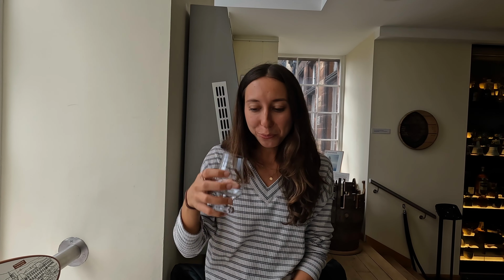Let's get a bite. Second taste. Yeah, it's a really good flavor. What'd you think? More of like a bite. I had that floral one before.